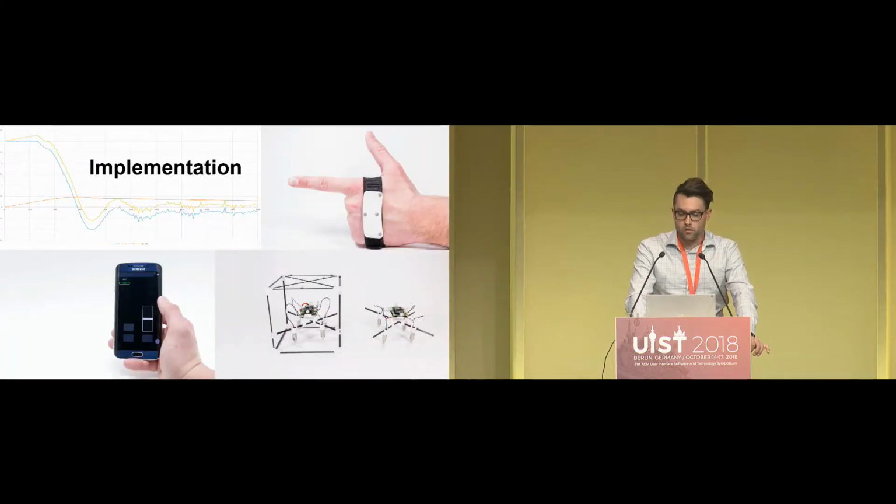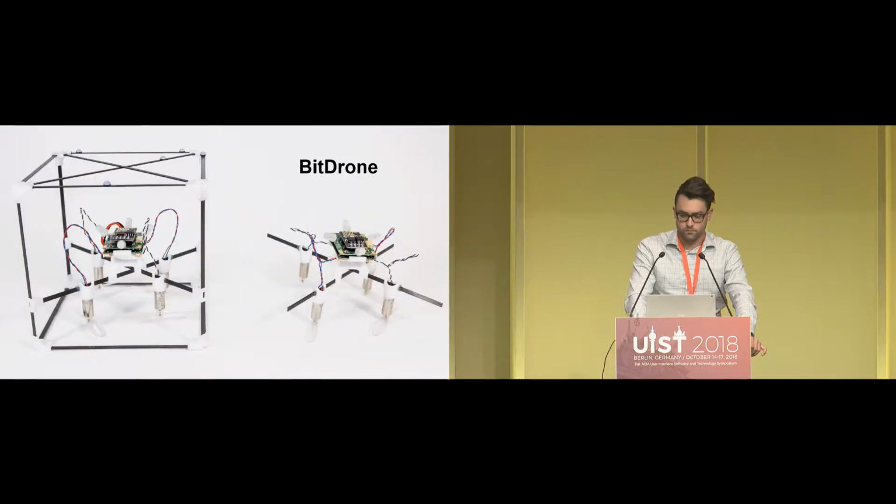In the implementation of GridDrones, it comprises 5 main parts. So there are the input devices, the drones themselves, a UI layer for enacting different interaction scenarios, the flight controller, and the 3D positioning system.